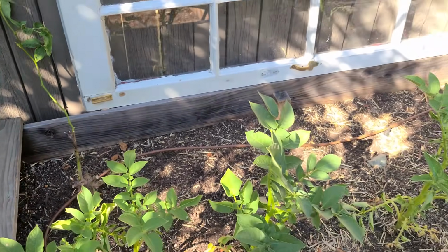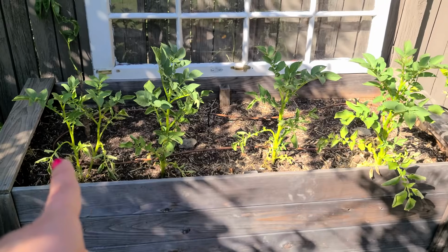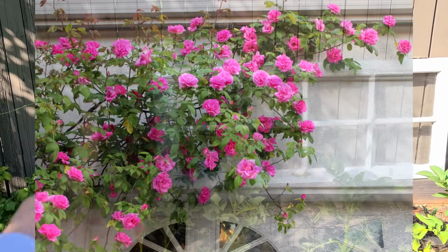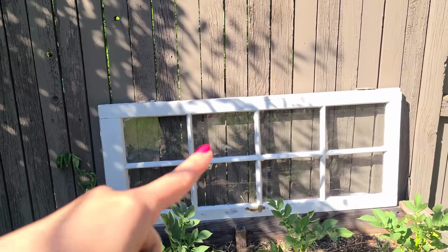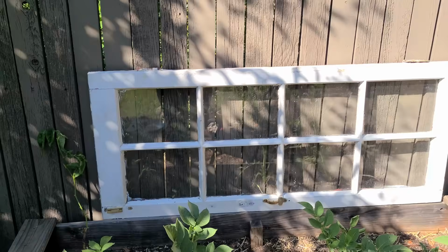So that's my plan now for this, is that I'm gonna start planting partially some vegetables here, and then the back will be basically flowers. That's my plan too, to have a climbing rose in here and have it go up the fence and to the side. And this window, you're asking me? Yes, that's right, that's the window that I used in the ASMR video.